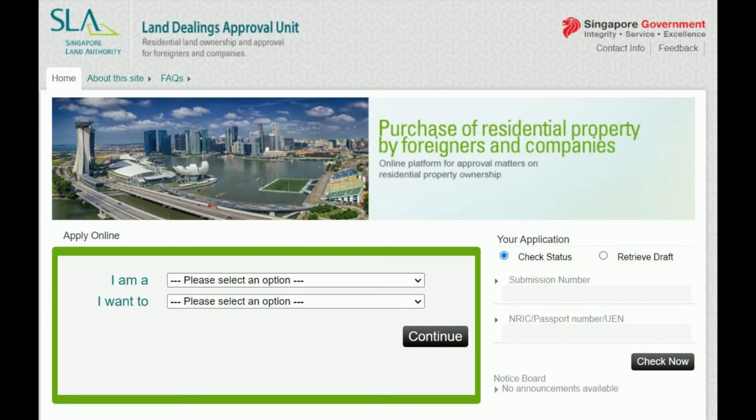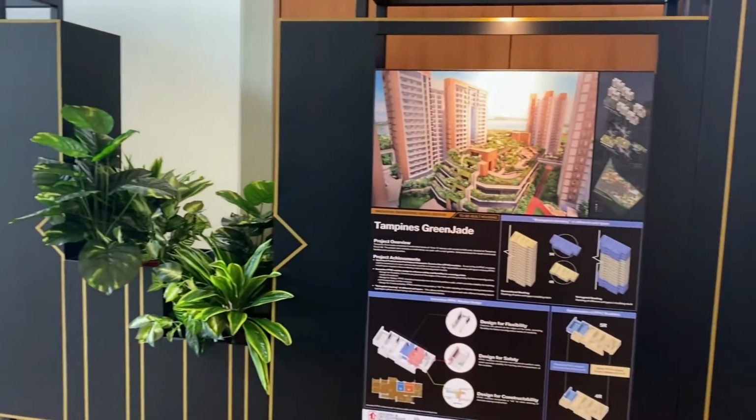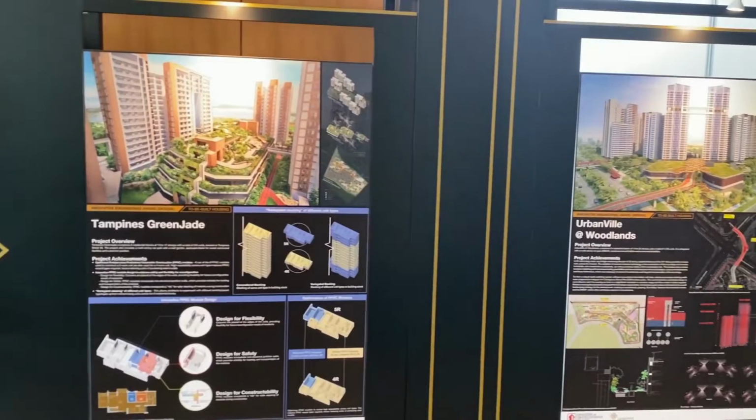For a start, you can enjoy full ABSD remission when you purchase in joint names. Other categories of residential property beyond just the non-landed private homes also become fair game. For example, you can buy landed properties subject to approval by the Singapore Land Authority Land Dealings Approval Unit, or even the holy grail of public housing, Housing Development Board flats, or HDBs as they're more commonly known. They're the most value for money and one of the best public housing in the world.